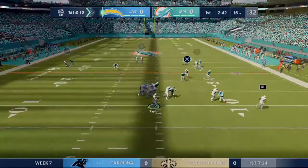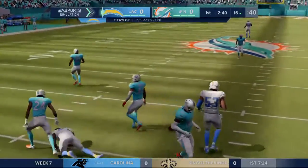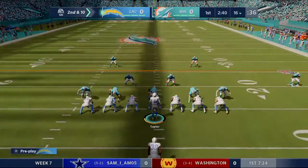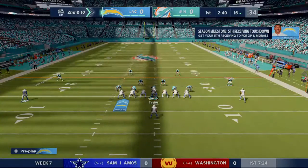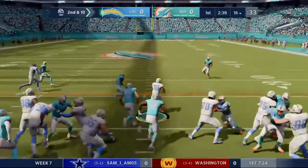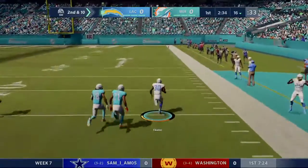Trying to shake off the interception from the last drive. He'll look to throw. And this will be incomplete. Physical play on the football there, and it's 2nd down. Taylor incomplete on 1st down. Here's 2nd and 10. Taylor a handoff. It's Eckler. He's got a 1st down past the 30.